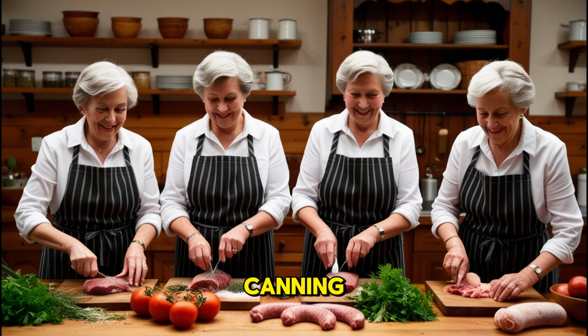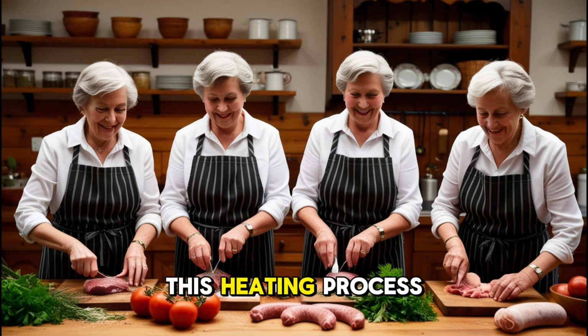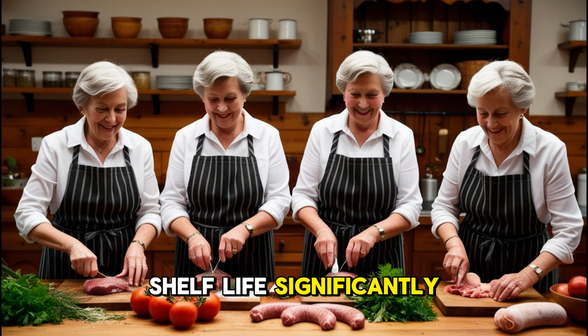Let's start with canning, a traditional and effective method for preserving food. Canning involves placing food in jars or cans and heating them to a temperature that destroys the microorganisms responsible for spoilage. This heating process also creates a vacuum seal inside the container, keeping air and potential contaminants out, which helps to extend the food's shelf life significantly.